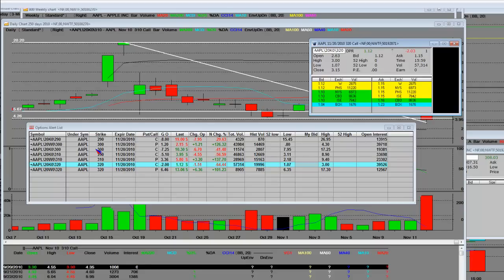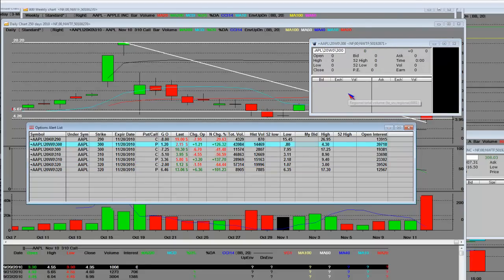What we're going to be looking at specifically is this $300 call, which is $8 in the money. I'm sorry, that's a $300 put, rather, that made the money off of 80 cents to a high of 4.30. And there was 43,000 of the $300 put traded, and they were up $1.20. So we can kind of see where these people have been and what they're doing.